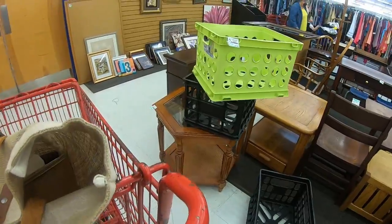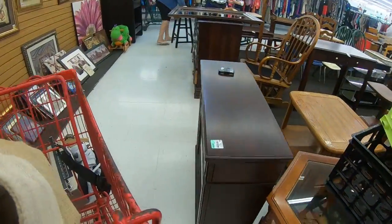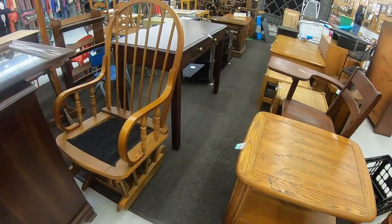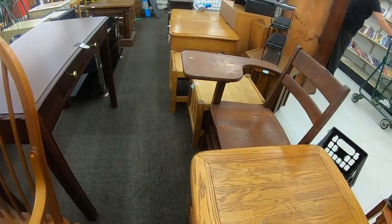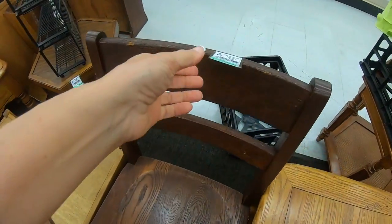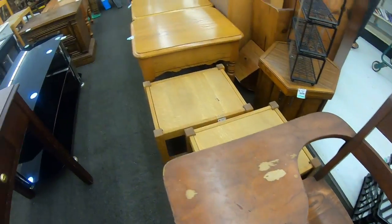One thing I do like about this Community Aid is they have a corner in the back of the store for furniture, and Goodwill does not. So a lot of the Goodwills I go to no longer have furniture, but this Community Aid usually has a fairly good selection. So again, green tag, so this would have been $13, very heavy, and it winds up they have two of them.